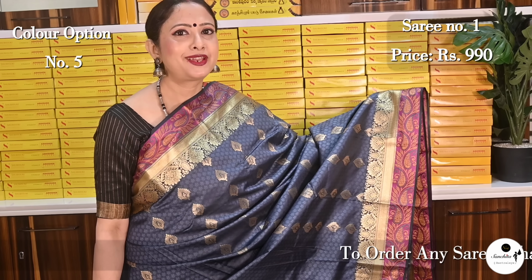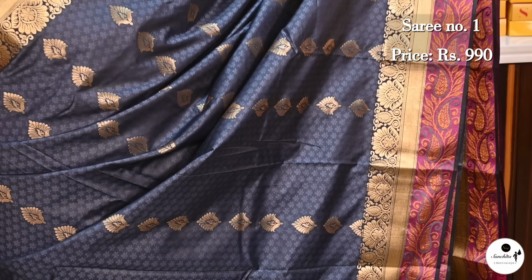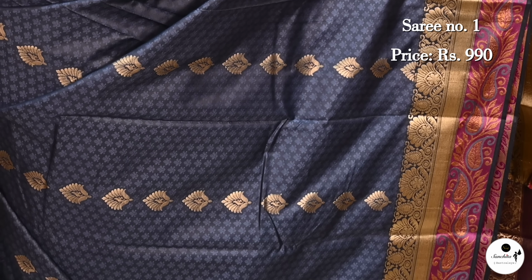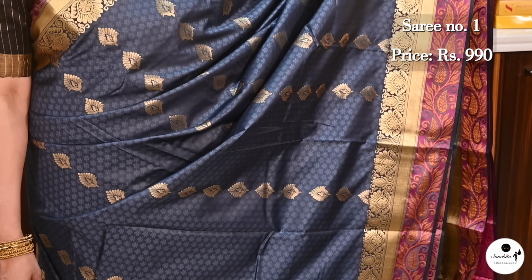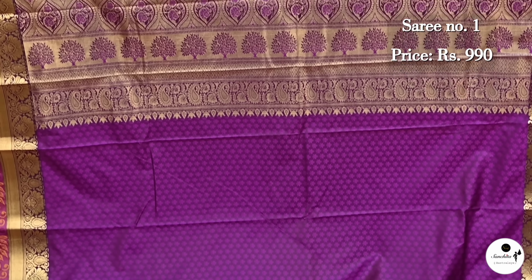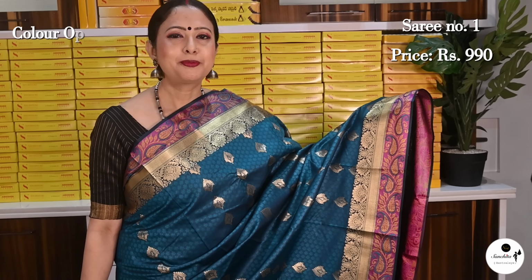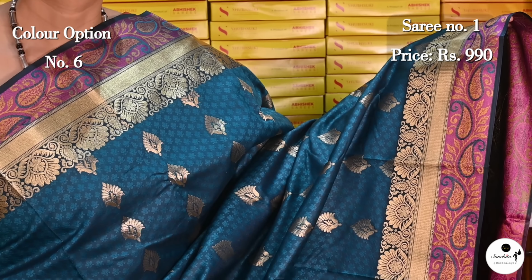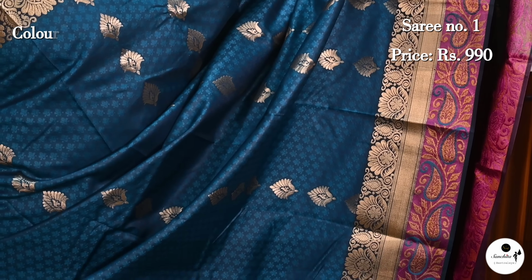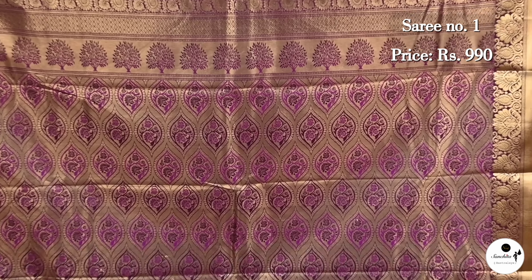Another classy color combination, slate grey with gold and magenta. Gorgeous pallu with contrast blouse piece in magenta. Very attractive color combination, rama green with gold and magenta. Contrast pallu and blouse piece in magenta color.